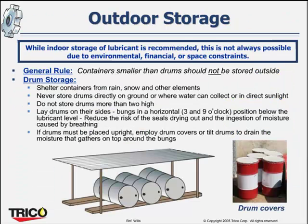While indoor storage of lubricants is recommended, this is not always possible due to environmental, financial, or space constraints. The general rule is that containers smaller than a 55-gallon drum should not be stored outside. If drums are stored outside, make sure that they are sheltered from rain, snow, and other elements. Never store drums directly on the ground where water can collect or in direct sunlight. Never store drums more than 2 high.